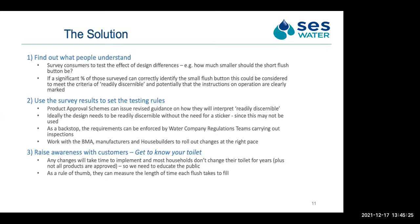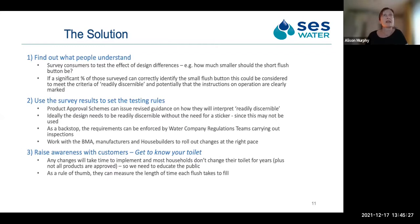Then I'd suggest that we would use those survey results to set those testing rules, and the product approval schemes could look at their guidance on the buttons and interpret what is readily discernible. And ideally it does need to be readily discernible without the need for a sticker, because it may not be used, and consumers may not like that. If the designs are all really clear, then we wouldn't need to do anything further.